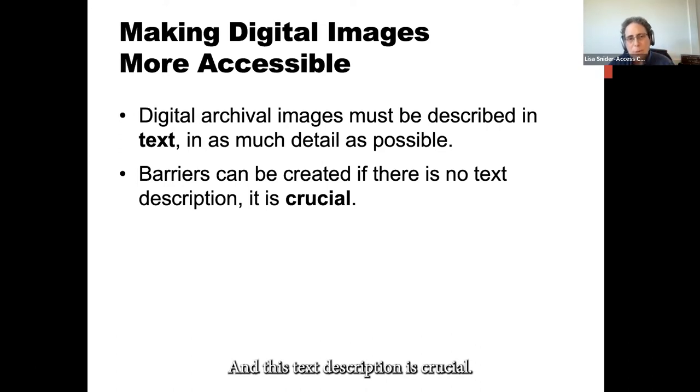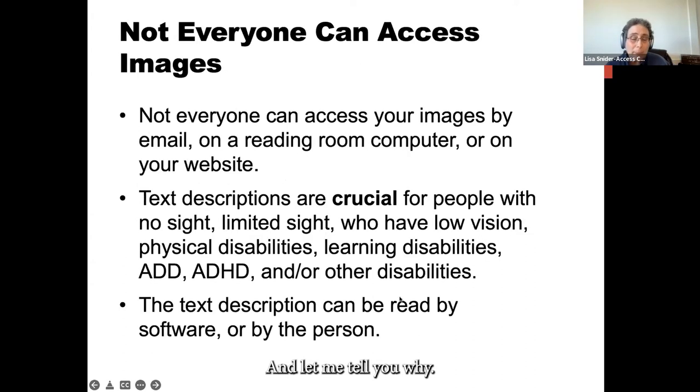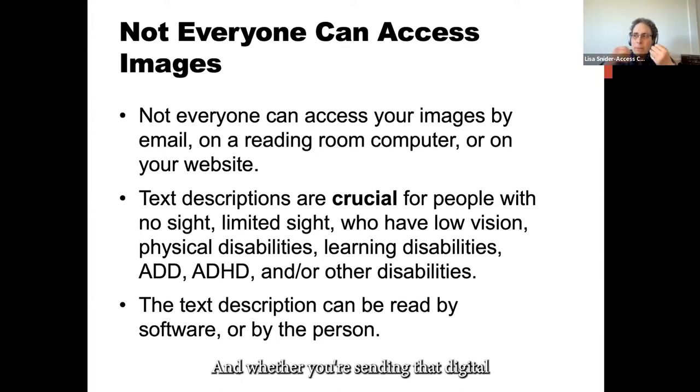And this text description is crucial. Absolutely crucial. And let me tell you why. Not everybody can access your images, your digital images, right? No matter what they are. Whether you're sending that digital archival image, or maybe it's an object in your museum, whatever it is, or maybe it's a photograph by Annie Leibovitz, right?